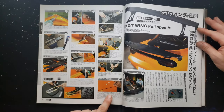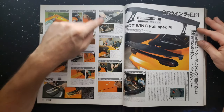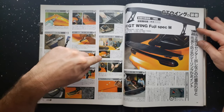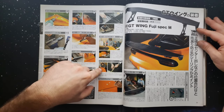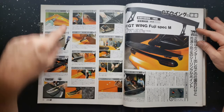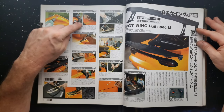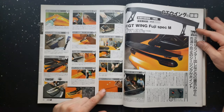How to fit a wing. So number one, get the wing, measure to the center, looks like. Fit this, measure that, mark the center of that, measure from the center to there, the center of this, find out where the holes go, and then drill a hole. No, we're not drilling a hole yet. We're still lining it up. Oh, you get some colored tape for your old wing, to cover up the holes from your old wing.